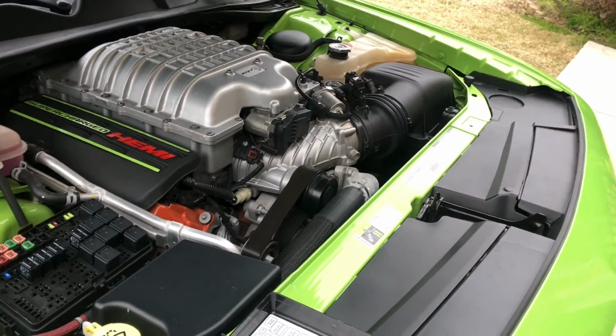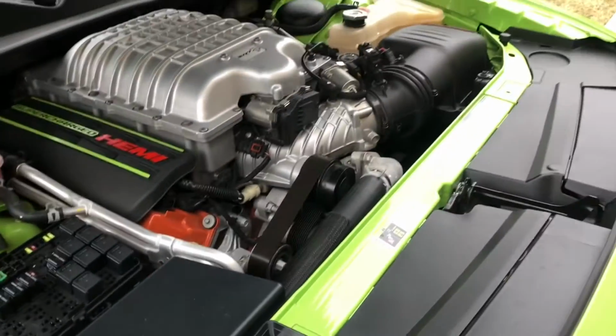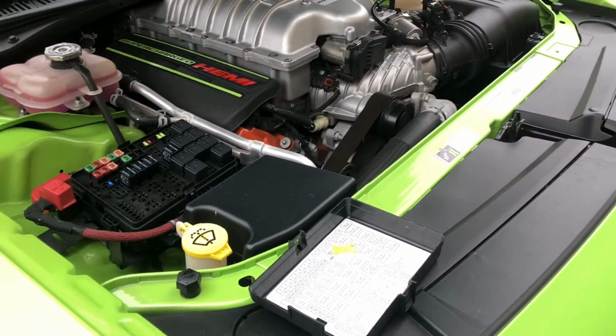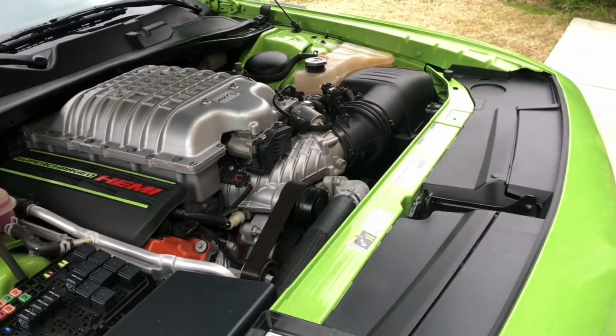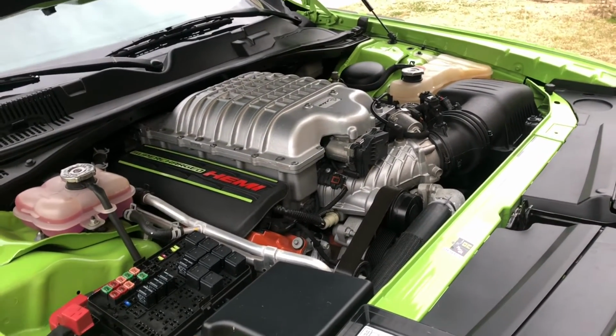And so one of the things that I usually do with the Challengers that I've owned, not only my Hellcat here, but I've also had a couple 392s, an RT and an SXT as well, back some years ago, is to reset the fuel adaptive system. Basically what this does is it clears out that memory, everything your car has learned about your driving behavior. It wipes it clean. You're starting from scratch.